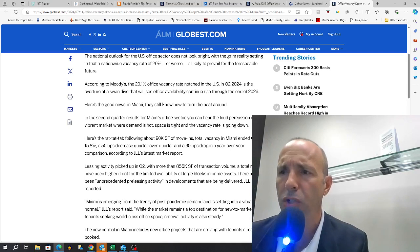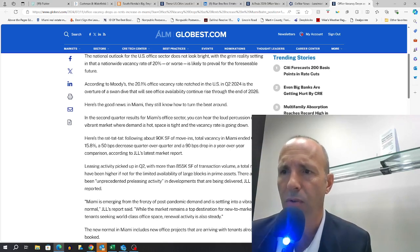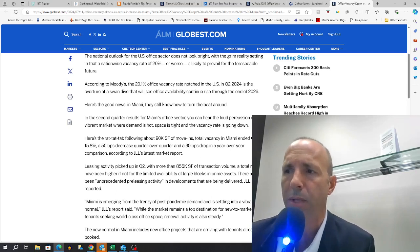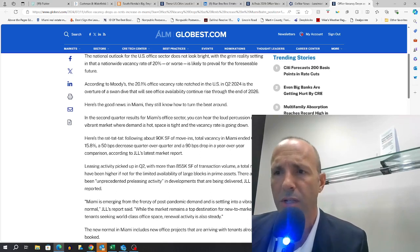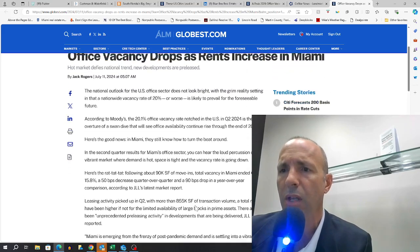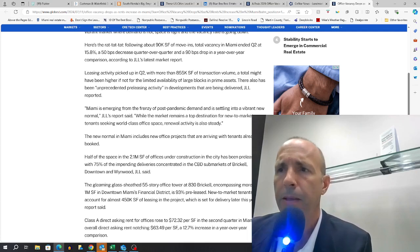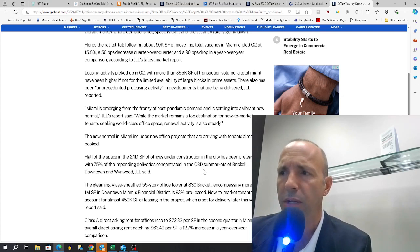All right, Miami is emerging from the frenzy of post-pandemic demand and is settling into a vibrant new normal, JLL's report said. While the market remains a top destination for new-to-market tenants seeking world-class office space, renewal activity is also steady. The new normal in Miami includes new office projects that are arriving with tenants already booked. Half of the space of the 2.1 million square feet of offices under construction in the city has been pre-leased, with 75% of the impending deliveries concentrating in CBD markets of Brickell, downtown, and Wynwood, JLL said.